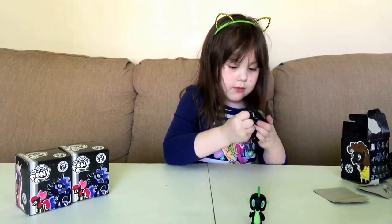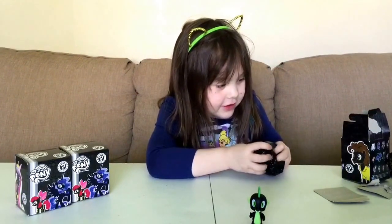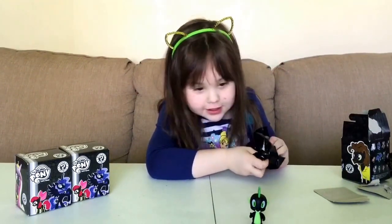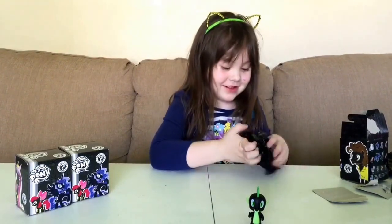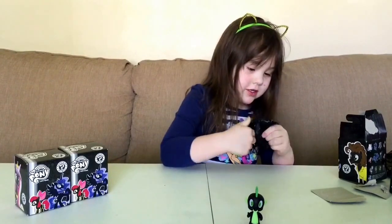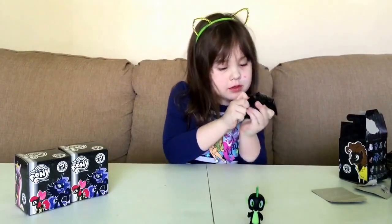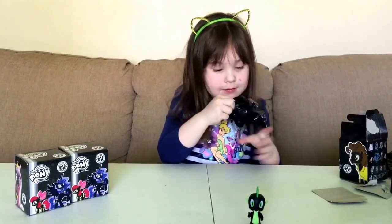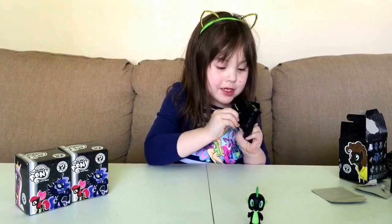What does that one feel like? I don't know what it feels like. I think it feels like another Spike. Another Spike? Open it up, let's see. Yeah, it's like a mask. See? That probably shows some green, so it's definitely going to be another Spike.